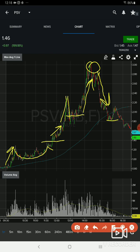The great thing is we did not break the support right here. I know we drifted down after hours in this area. Not important. Low volume, anything can happen. We could have drifted down. We could have drifted up. No big deal. I would watch for when it opens in the morning on Monday, that hopefully it holds this level.